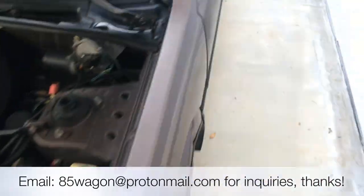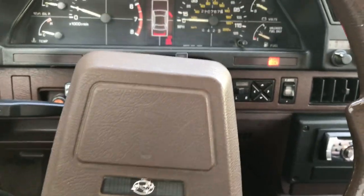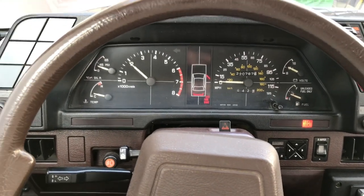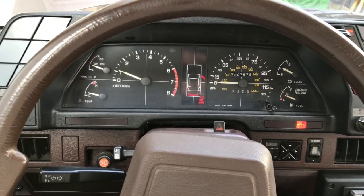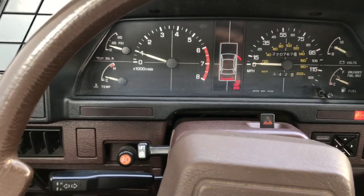Oh yeah, let me show you inside. Here's the idling speed. Idles real nicely at about 1,000.